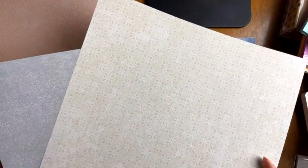Let's see. Teresa is saying, this is my favorite suite. I ended up getting a second pack of the Country Woods paper. It is so me. That is awesome, Teresa. Yeah, I really do think that that one's going to be a big hit. I think Unbounded Love and that one are going to be huge.